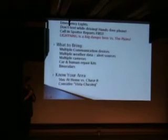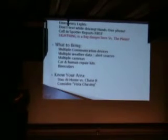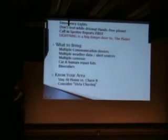Whoa. Speaking of getting struck by lightning, that's a good sound effect.